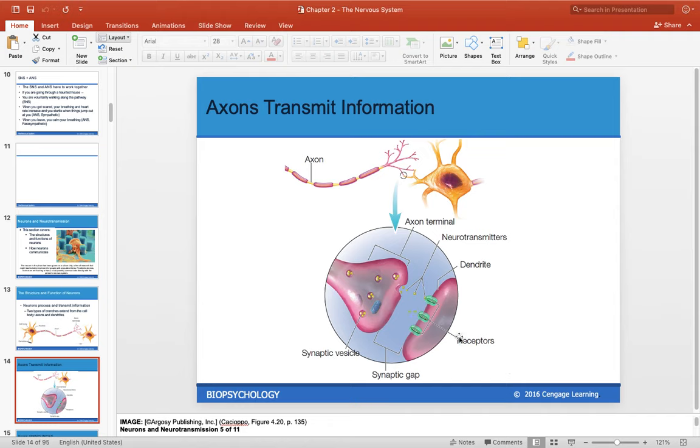So the two cells don't actually touch one another, they go right up next to one another. And a signal crosses between these two here, and the signal is made out of neurotransmitters. These neurotransmitters are little chemical structures that are released by our axon. They float across the synaptic gap and they get picked up by the receptors in the dendrite of the next cell. Think of it as like candy being thrown out at a parade.